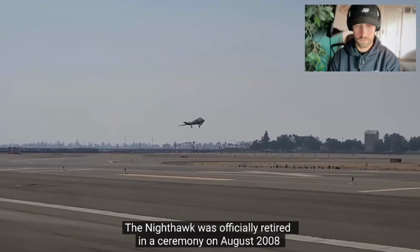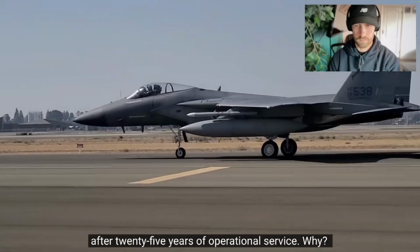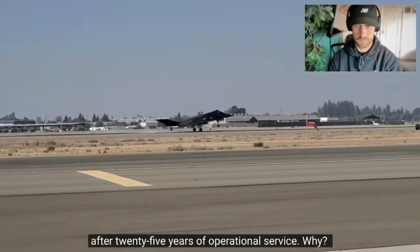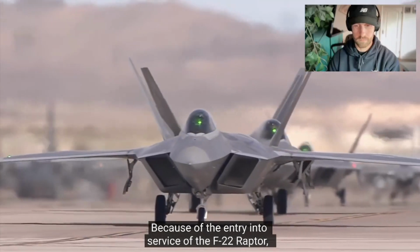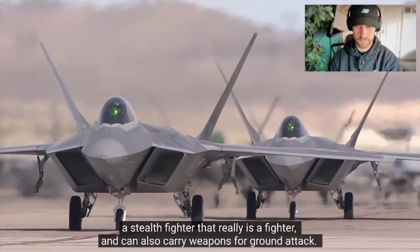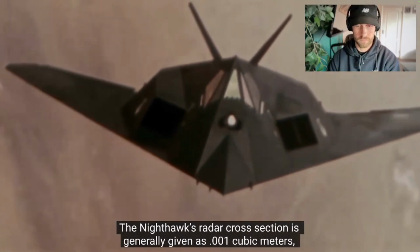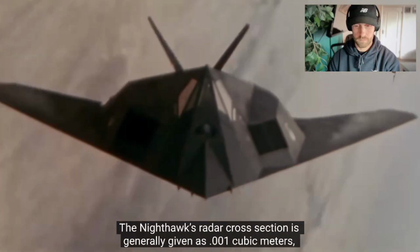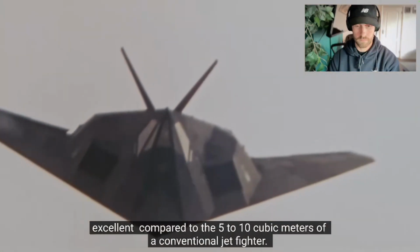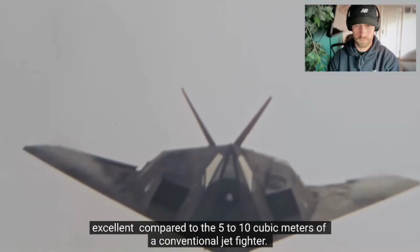The Nighthawk was officially retired in a ceremony in August 2008 after 25 years of operational service. Why? Because of the entry into service of the F-22 Raptor, a beautiful stealth fighter machine that really is a fighter and can also carry weapons for ground attack. The Nighthawk's radar cross-section is generally given as 0.001 square meters, excellent compared to the 5 to 10 square meters of a conventional jet fighter.